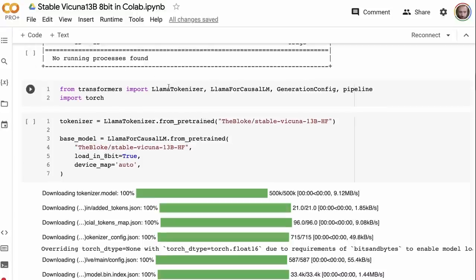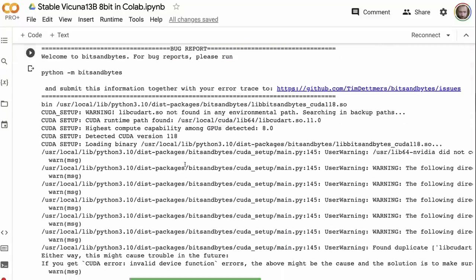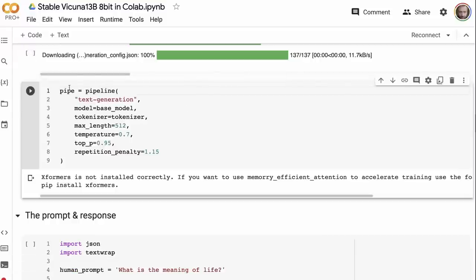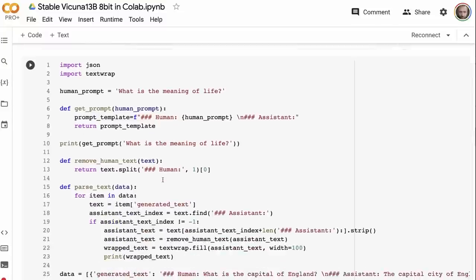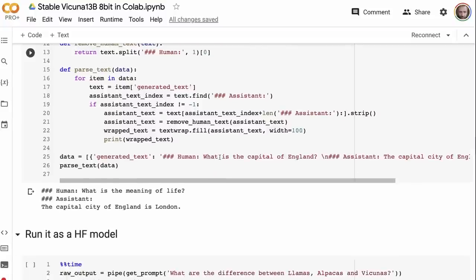Because it's a llama model, we can just bring in the llama tokenizer and the llama for causal language modeling. Lucky for us, this Hugging Face user, the bloke, has already converted the weights over, so they're all there. We can just bring them in and use them straight away. And then once you bring it in, you basically just set up a pipeline for doing text generation. I'm going to set the max length in here to 512, but you could certainly extend that. I'm going to set temperature to 0.7. And then just going to set up a few little things to clean up the prompts as we go through.